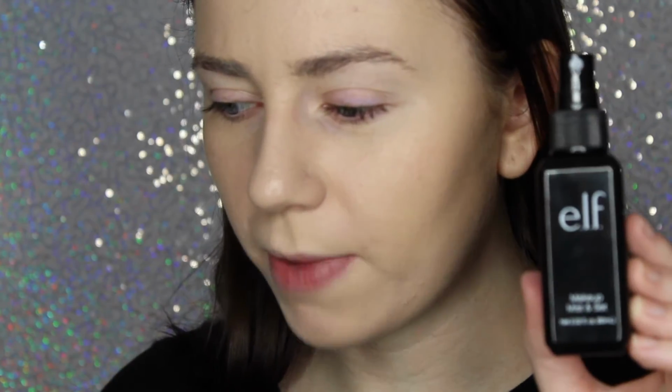So yeah, the last thing I'm gonna do is just kind of set this with a setting spray. This one is from e.l.f. It's the Mist and Fix or Mist and Set makeup setting spray. I decided that I am kind of ambivalent toward this product. I don't really have a love relationship or a hate relationship with it. It's kind of neutral. It doesn't really do anything for me, but it's not bad either.